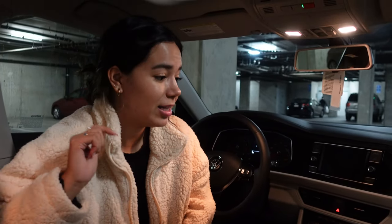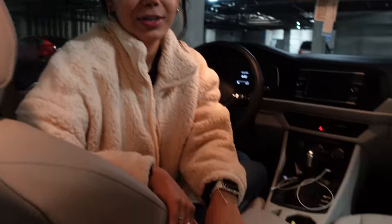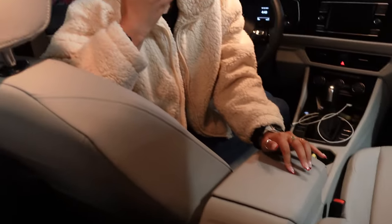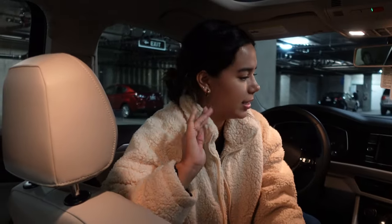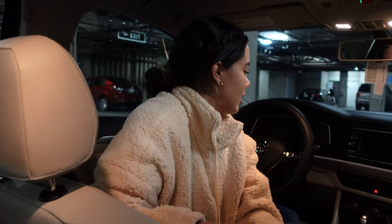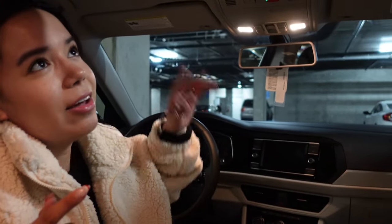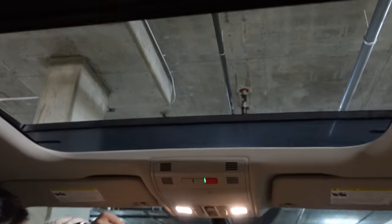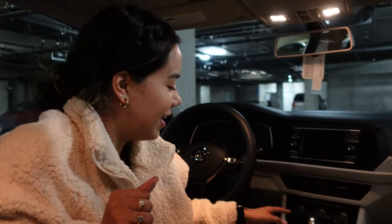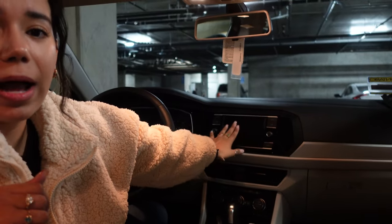Okay, so now we're inside the car, and as you can see, it has a light interior. This is probably my favorite part of the car. How pretty is this? Now in the summer it won't get too hot, which is really nice. And then some of the other upgrades that this car has that my old car didn't have is the sunroof. Yeah, it's huge. It's really big, and I've never had a sunroof before, so I don't even know how to act. I'm just kidding. This nice big radio, Apple CarPlay display.